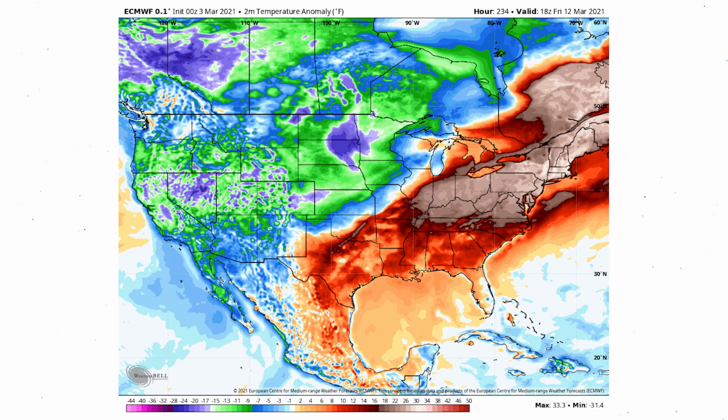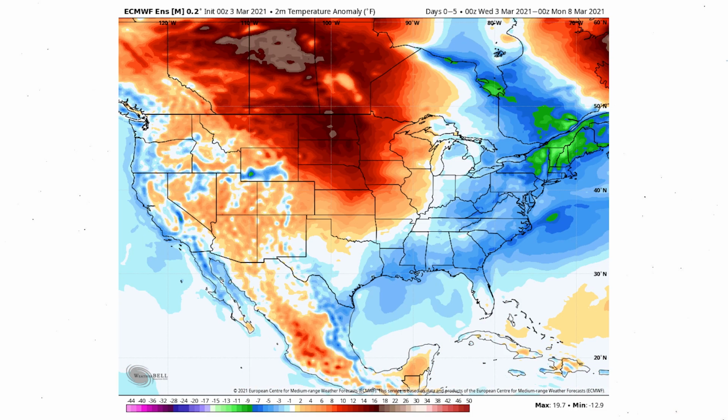But it is important to remind you guys that this is only one model, only one run, and things could change. But I'm more confident in that cooldown before because it's obviously closer from the time we're making this video. But I am pretty confident that we're going to flip into a warmer pattern as well because of those teleconnections kind of driving this whole pattern. So let's take a look at those 5-day increments on our European ensemble model real quick.